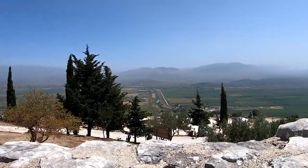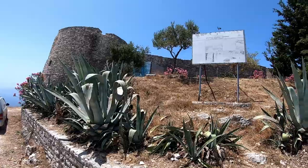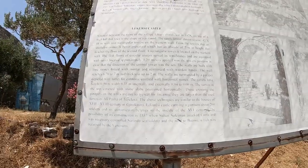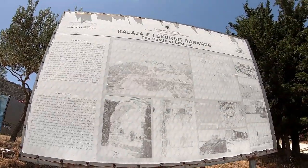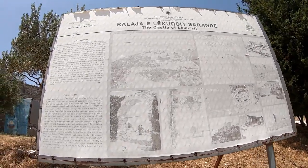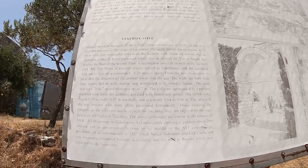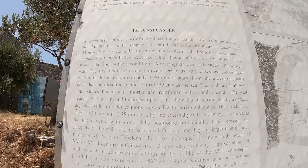Carrying a garrison of about 200 soldiers, its construction belongs to about the middle of the 16th century, with the possibility of construction in about 1537, when Sultan Suleiman attacked Corfu and it was necessary to control Saranda and the road to Butrint, which was occupied by the Venetians.